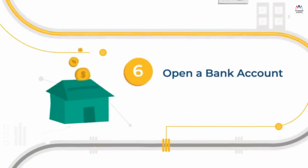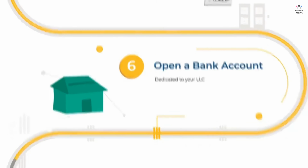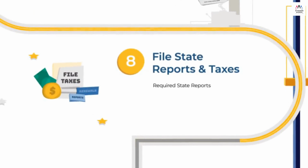Remember when we said an LLC separates you and your business? That's why your LLC needs its own bank account. Your bank account does not do any good empty, so it's time for each member to contribute. Be prepared for annual filings and fees like state reports and taxes.